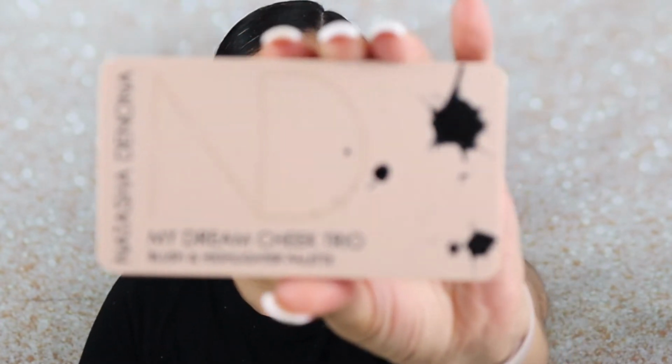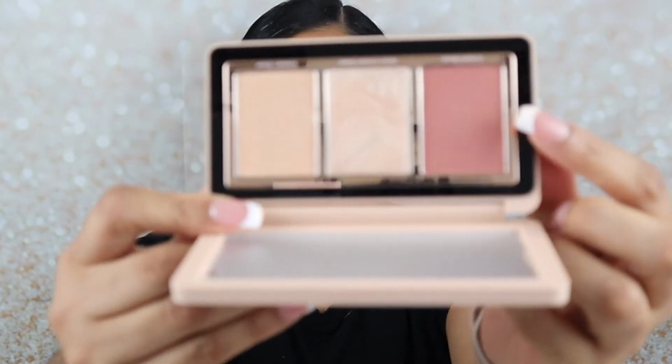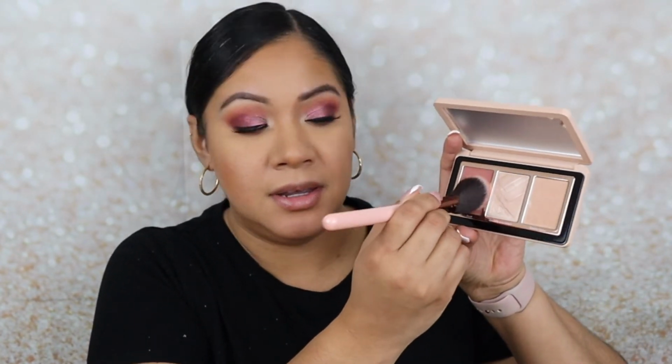Alrighty, so I'm back. I obviously did my foundation. I added some bronzer. The only thing left is the blush and the highlighter. And of course, we're gonna go in with the Natasha Denona My Dream Cheek Trio Blush and Highlighter palette right here. So we're first gonna go in with this blush color right here, and I'm gonna use a brush. I'm gonna go into the cream blush, so in here, as you can see, it's a little pigmented, and we're just gonna go ahead and apply it.